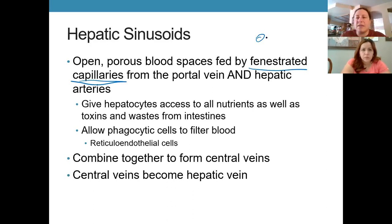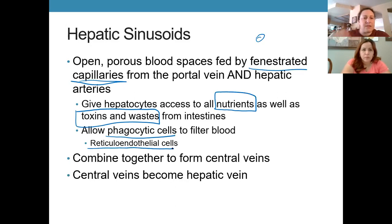So this gives hepatocytes maximum access to all the nutrients for processing, which again, we'll talk about more on Wednesday, and any toxins and other waste products coming from the intestines. So one of its major jobs is to detoxify the blood that's coming from the intestines. There are also a bunch of phagocytic cells hanging out in these sinusoids. Their name, if you can believe it, is reticuloendothelial cells. And if you get any bacteria or other cellular debris, anything like that, they are going to eat that. So the liver literally filters the blood.